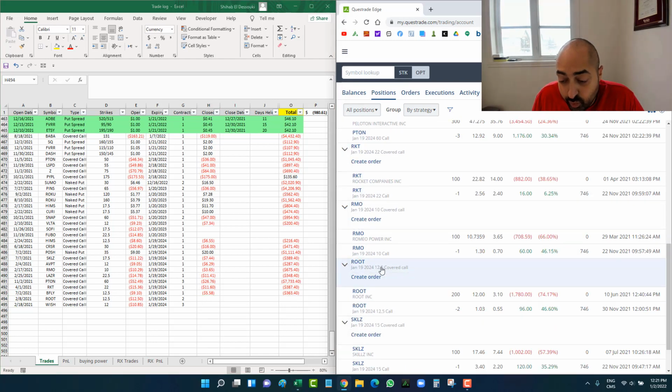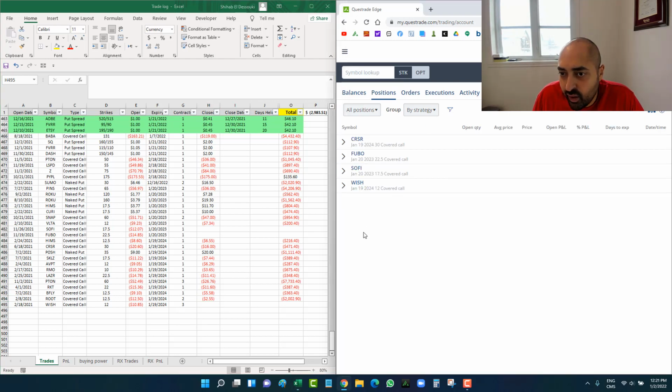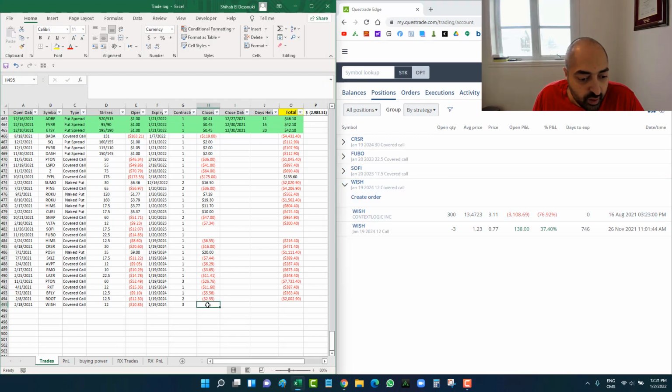Root is 3.1 and 55. Beautiful. This is definitely going to zero, man. All right, 3.1 plus 0.55. Yowza. And then Wish. I think Wish is my worst position for sure. So it's worth minus 3.11 plus 77.